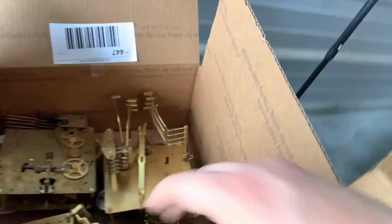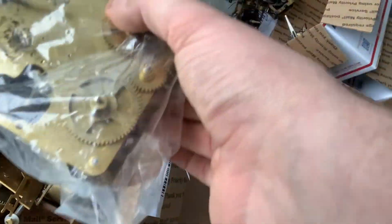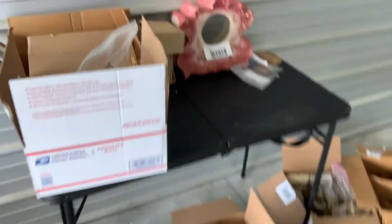So here's all clock movements. All 4 of these boxes have clock movements in them. You see, motors, pieces to motors and stuff, 100 or more, I'd say. There may be more than that, but just a ton of it. And these are lots of them. I don't know what name that is. But you see just tons and tons and tons. But yeah, so let's put the camera back.